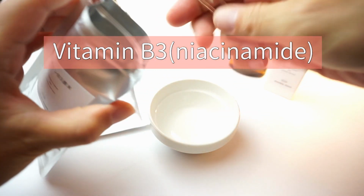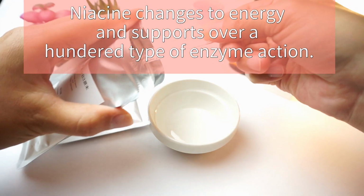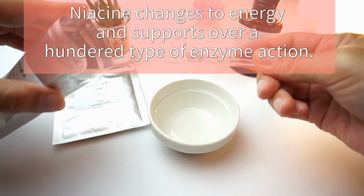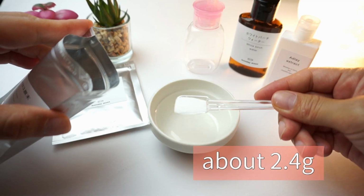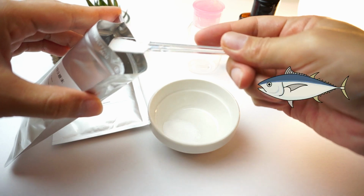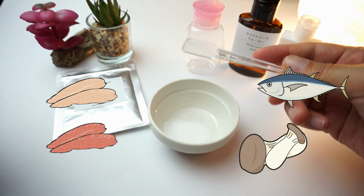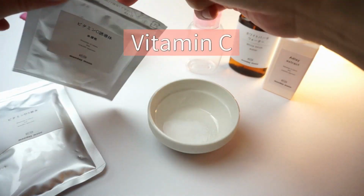Vitamin B3. Niacin changes to energy and supports over 100 types of enzyme action. Food products such as cod roe, red tuna, chicken breast, and eringi mushroom contain a lot of this niacin.